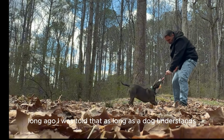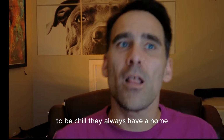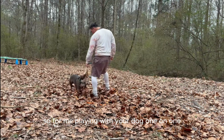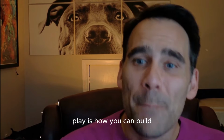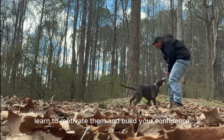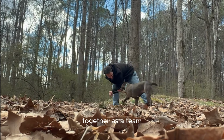Long ago, I was told that as long as a dog understands when to play and when to be chill, they'll always have a home. So for me, playing with your dog one-on-one in whatever their favorite game is happens every day. Play is how you can build a better relationship with your dog. Learn to motivate them and build your confidence together as a team.